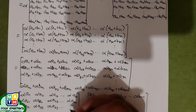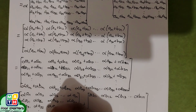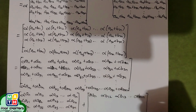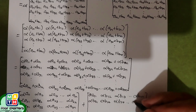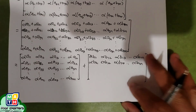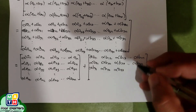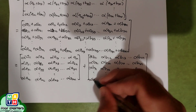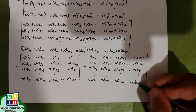alpha A33, alpha A3n, alpha AM1, alpha AM2, alpha AM3, alpha AMN. Similar here, alpha B21, alpha B22, alpha B23, alpha B2n. Okay, hopefully you can still see the portions that I'm writing here. Next, you have alpha B31, alpha B32, alpha B33, alpha B3n, alpha BM1, alpha BM2, alpha BM3, alpha BMN.